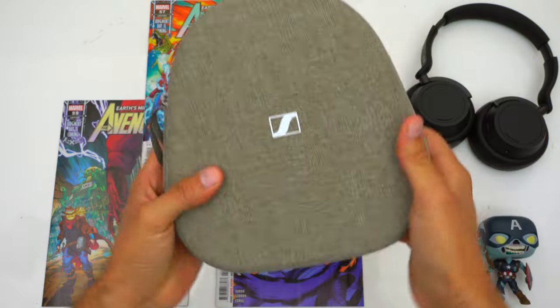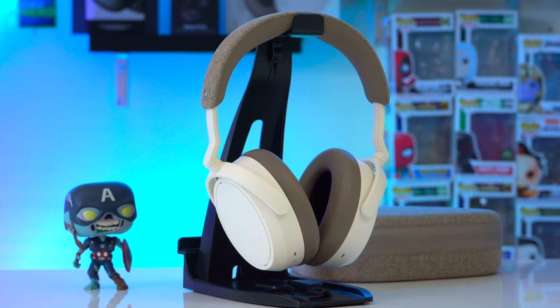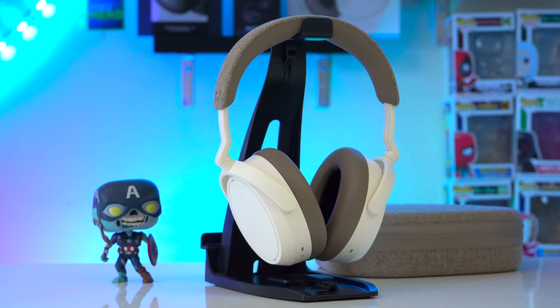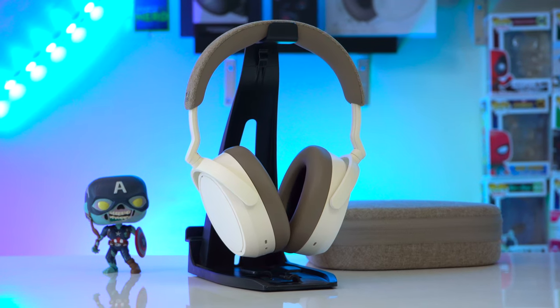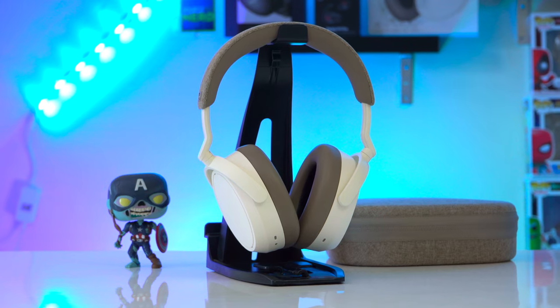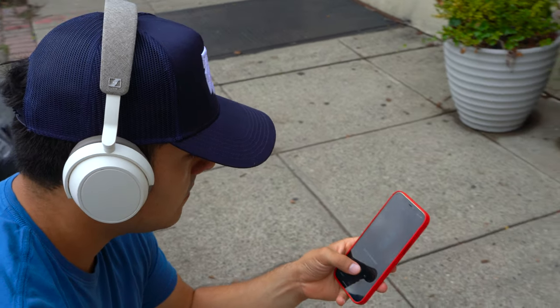However, the user experience here isn't as flawless as it should be. These headphones won't always automatically connect to your phone, and this is an issue that has been replicated on multiple devices. Their wear sensors won't always react, their touchpads are a little too sensitive for my taste, and they can get powered on and connected to your phone while they're in their case. But let's say Sennheiser does manage to fix all of these issues through a software update.